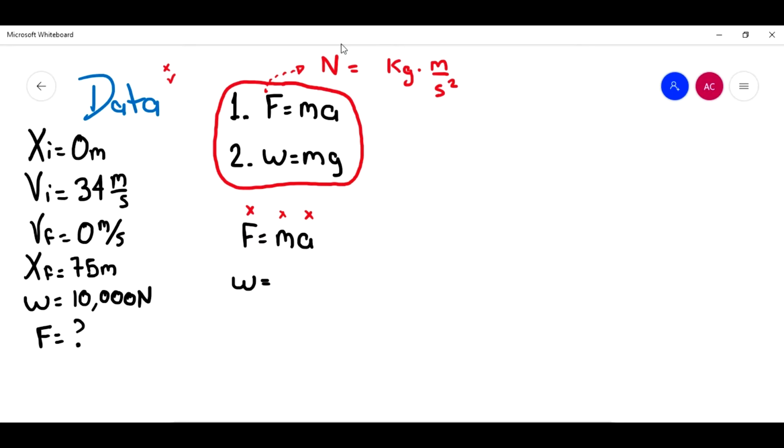Okay, that means that I cannot use this equation, but I'm going to write the equation of the weight. Weight equals mass times the gravity. Okay, do I have the weight? Yes. Do I have the mass? No. Do I have the gravity? Yes. The gravity is a constant. So from this equation, I'm going to find the mass. Mass equals the value of the weight over the gravity.